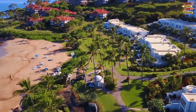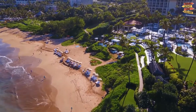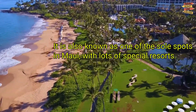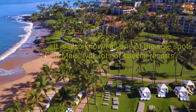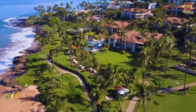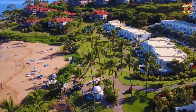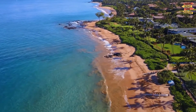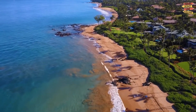Wailea Beach. It is one of Wailea's 5 stunning beaches, making it the most recommended spot for some entertaining activities in the sun. It is also known as one of the sole spots in Maui, with lots of special resorts. The breathtaking stretch of sand at Wailea Beach, with palm trees, an easy access paved path, lots of eateries and stores, and plenty of hotels. The beach's water is also impressively calmer than many other parts of the island, making it ideal for swimming and snorkeling.